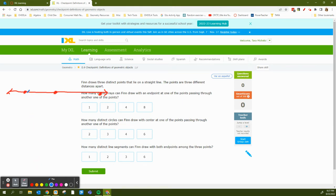So let's draw. Remember, a ray starts at one endpoint and goes to infinity on the other side. Okay, here are 3 points. Let's come up with some rays. There's one ray, and it passes through those points. Here's a second ray that passes through the points. My third one would start here, but notice if I go to the left, it doesn't go through any other points. So only the purple and the green one did. So that would be 2.